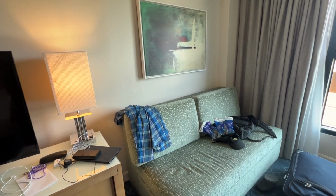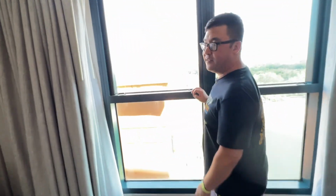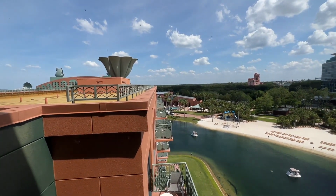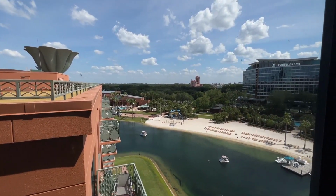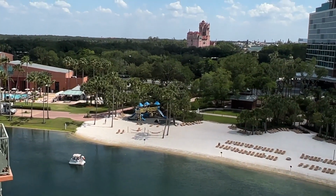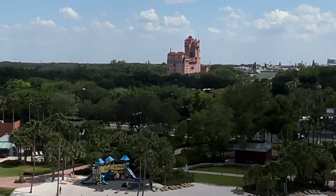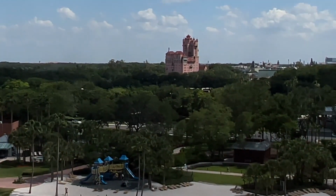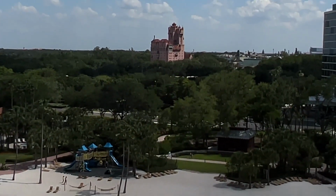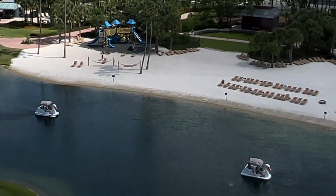And then here's our view. The pièce de résistance, if you will. You actually have a pretty decent view. You can see across to the pool and the beach area over there. I believe that's the Yacht and Beach Club, maybe. I'm not totally sure, but you can also see Hollywood Studios, which is really neat at night. Of course, when they light it all up, you can see Hollywood Studios and the Tower of Terror over there.